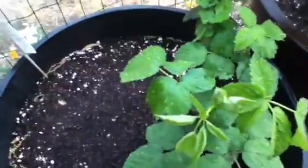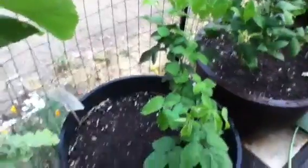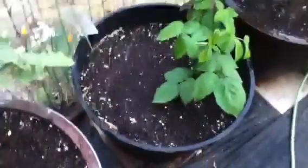The blackberry plant here, it's doing way better than it was before I transplanted it, but now it's getting attacked by aphids, so I'm not too happy about that.